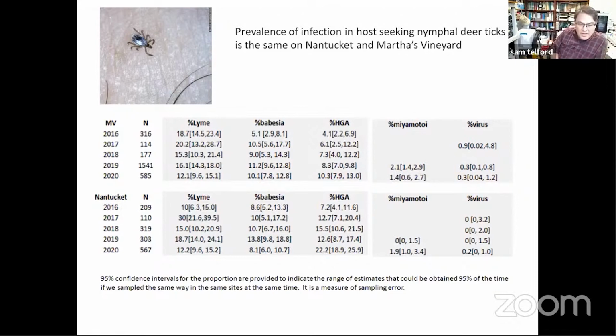Borrelia miyamotoi, the Asian miyamotoi disease, is very rare, as is the virus. But the virus has been around forever on these islands, and just because we didn't get any doesn't mean it's not there. We could actually go back 95 times out of 100, and we might come up with a 3% infection rate, but most of the time we'll come up with a 0. So it's there, it's just we have to work really, really hard in order to find evidence for it. And we've just decided it's just not worth doing.